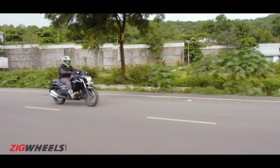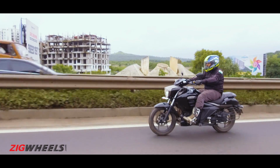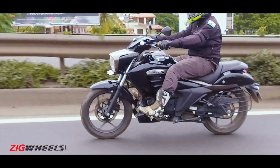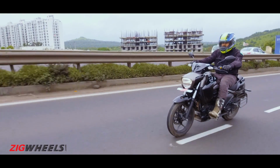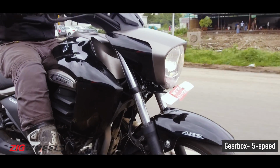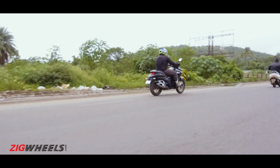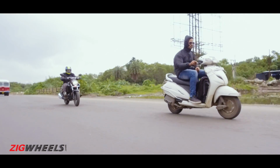Power delivery starts feeling flat after 7,500 RPM and the bike takes time to reach the red line. And while the two versions offer almost identical in-gear acceleration, you are left missing the grunt of the carb. But keeping the motor at slightly lower RPM does keep the vibrations in check. And while you do occasionally miss the top-end performance, you gain something that's probably more important: efficiency.